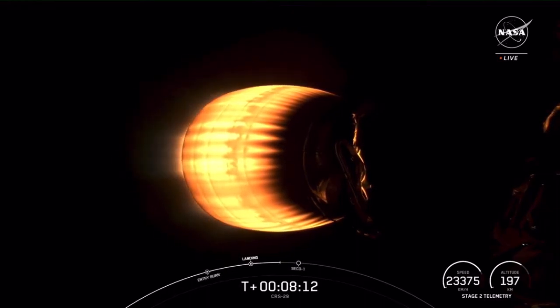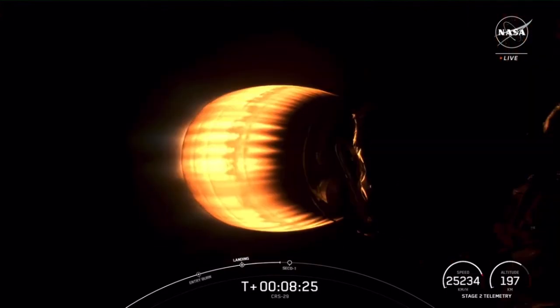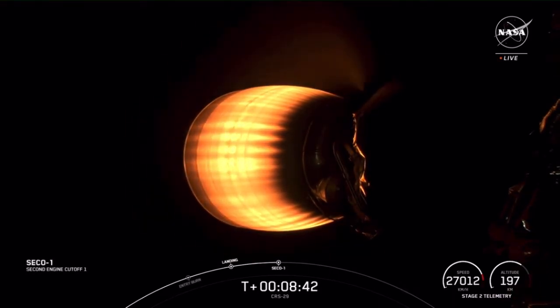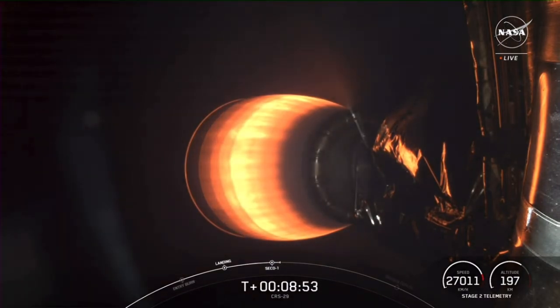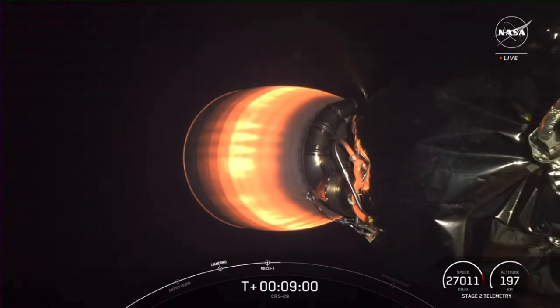Now, next up in a few seconds, just about 20 seconds or so, will be the shutdown of the MVAC engine that you see ignited there on your screen. That event is called SECO, or Second Engine Cutoff, and that'll be the first shutdown of this MVAC engine. SECO. Nominal orbit insertion. Great news. We have just had SECO and heard a confirmation of good nominal insertion.